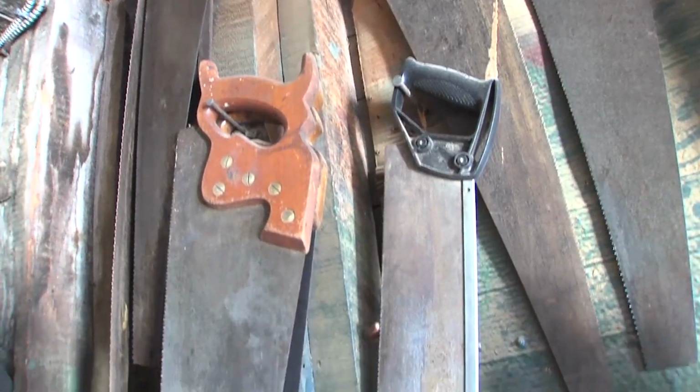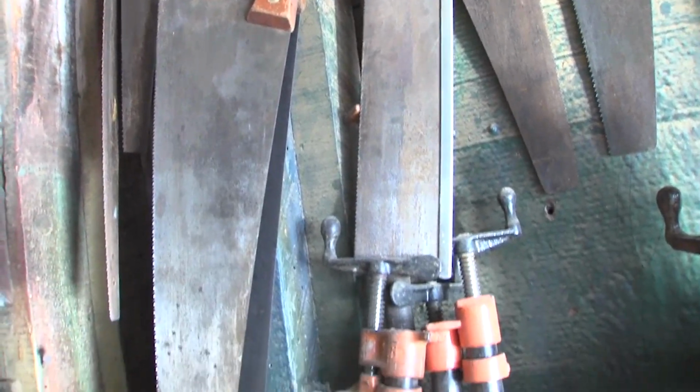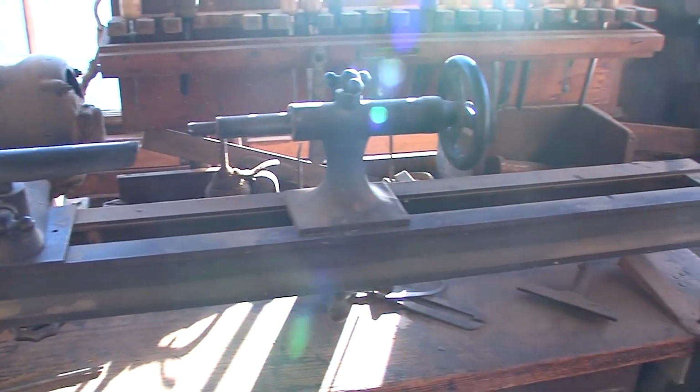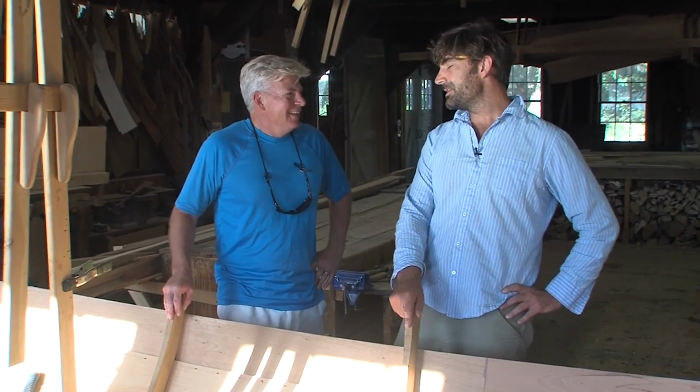So yes, you have apprenticeships, right? The kids can come here and learn the art of wooden boat building and build their own boat, right? Well, they really learn how to be people.